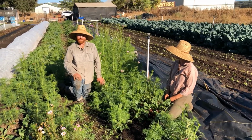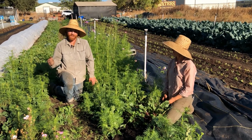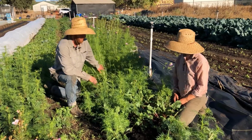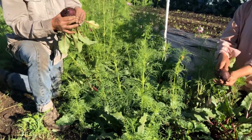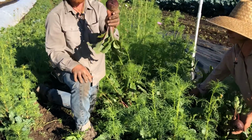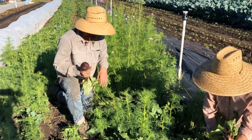So here we go. We're about to harvest our beets. It's been about 30 to 40 days since we planted them out in the field, which we showed you earlier. So here they are, and we pull them right out of the ground. They come out fairly easily. And this is what a beet looks like. This is the red beet. The gold beet is noticeably different because it's a different color. But these are my favorite, the red ones.